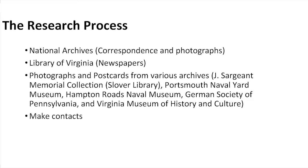So they had basically all of the correspondence from the German officers to the U.S. officials. If we go to the next slide, this is an example of one of the things that was included in the correspondence. As I mentioned, there was a big issue with escapes during their time of internment.